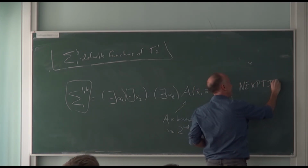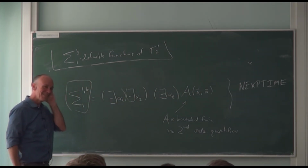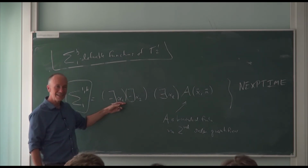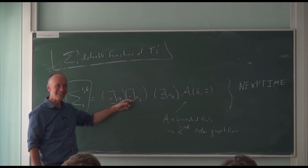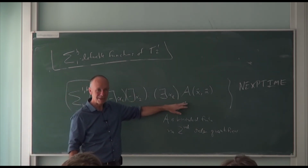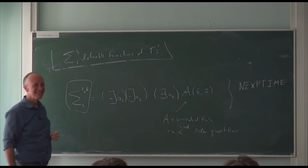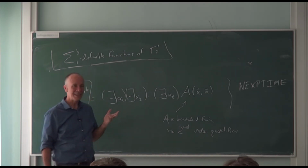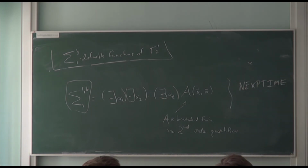Non-deterministic exponential time, right? Because one way to verify this thing would be to guess the second order objects, and also guess a computation that verifies these second order objects satisfy this property. So this is non-deterministic exponential time. Think of this as being an analog of NP, but up there in the exponential time.